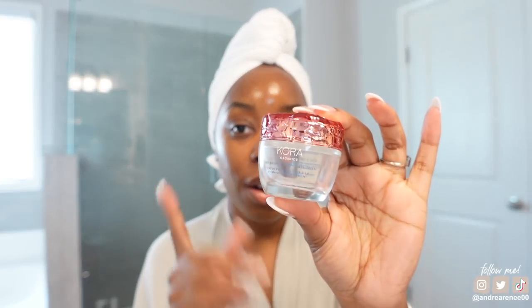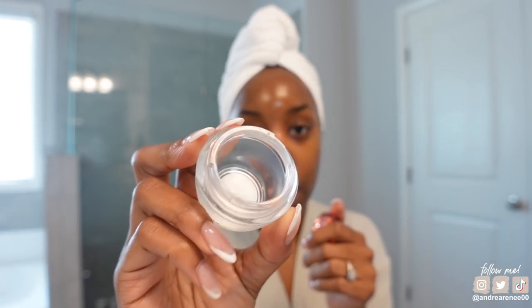So next thing I recommend, I'm not going in any order. I'm just pulling stuff that's literally right in front of me. Okay, so I know I've also mentioned this to you guys as well. This is the Kora eye cream. You can purchase the refills, which I need to do. I'm actually going to do that once the sale starts, but this has been my favorite eye cream.